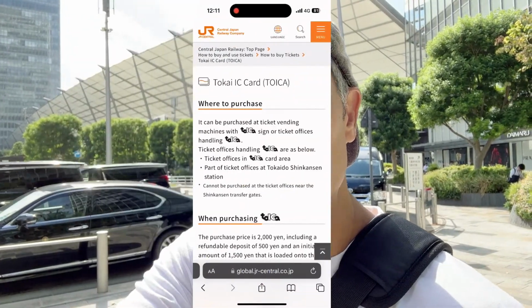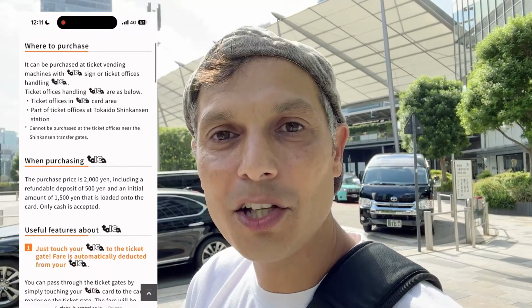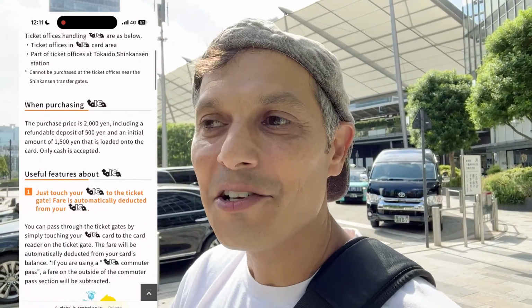So I went online and did the research for you so you don't have to. This is the JR Central website here. Push play. The Tokai IC card, or TOICA, can be purchased at vending machines, in particular in the Nagoya area, and in particular with JR, all right? There's a Manaka, which is the Nagoya subway card, but also works in the central Japan region. It works nationally, but these are the ones that you would purchase. Purchasing them is regional. The usage of it is national. So this is the information.